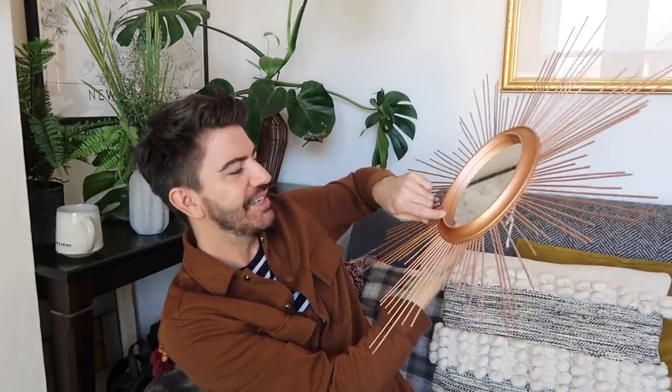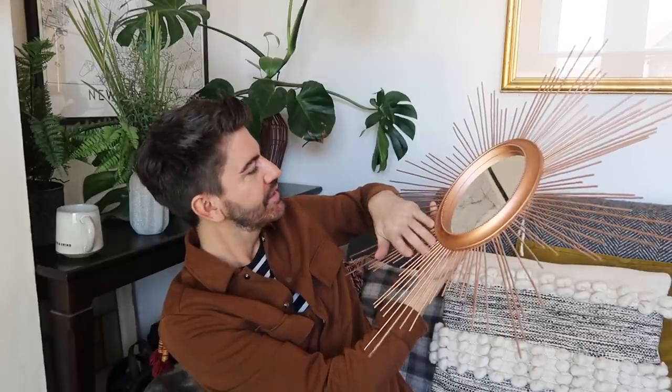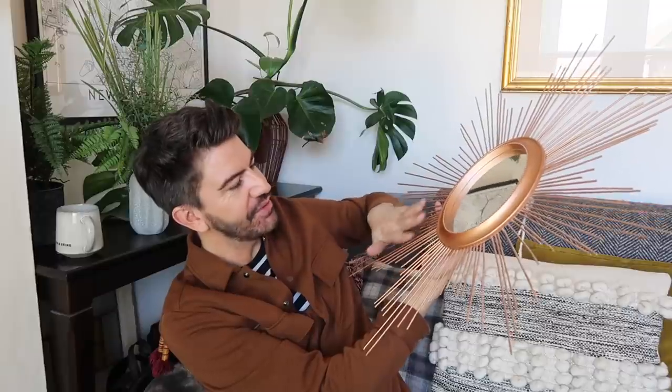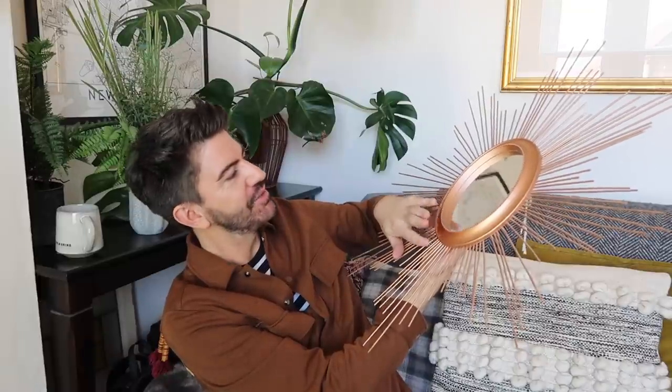You may remember this. This was one of my first Poundland DIYs. So I did this with a mirror that was in store that was £1, and I added a load of, what are these things called? Barbecue skewers onto it, and just came up with this starburst design, and then sprayed it all, of course. I just taped off the mirror part and sprayed all the sticks. I just hot glued them on the back, but I still love this.